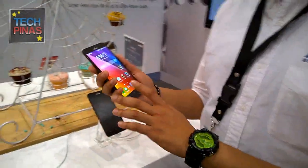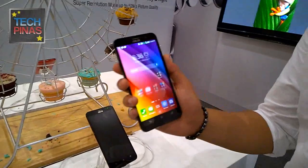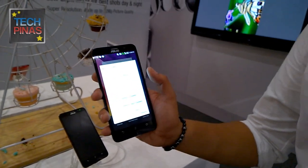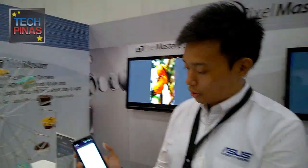Can you show us a bit of the UI, GP? Sure. Basically, here's one of them. That's the ZenFone 2. You can change the font style. We have loads of available fonts that you can choose from. I repeat, you don't have to root your phone to change it. Okay, this is number 1.